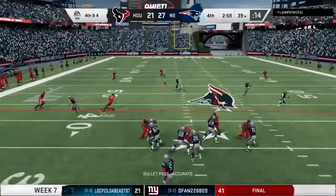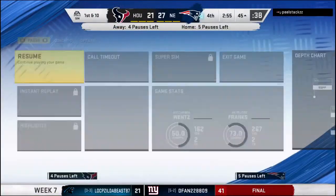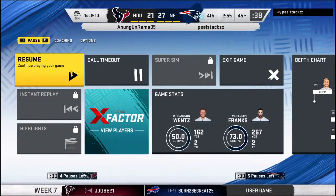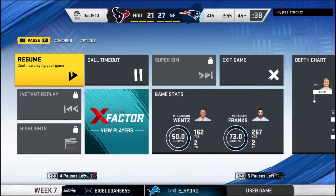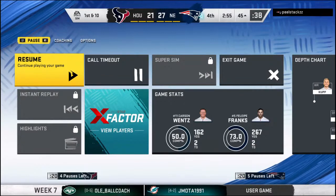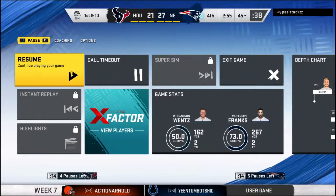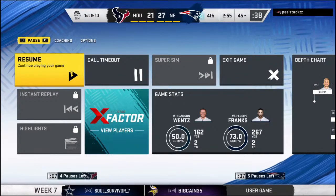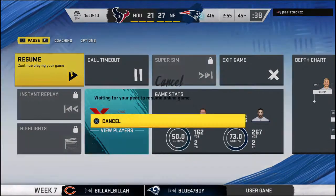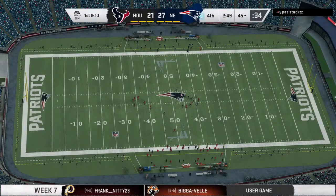On 4th down, Franks. Wide open receiver, complete. It'll be a Patriot 1st down on a pickup of 16. 1st and 10 at the 45-yard line.